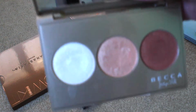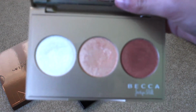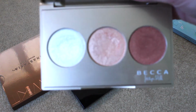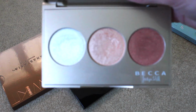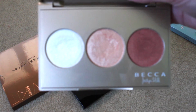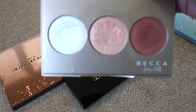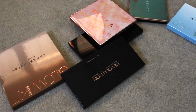Next we do have the Becca Champagne Glow little trio here that came out a couple holiday seasons ago. And this was a collaboration with Jaclyn Hill. You do get Pearl, Champagne Pop, and Blushed Copper, which I don't typically reach for Blushed Copper, but the other two I do really like, and I think this is a really nice trio.